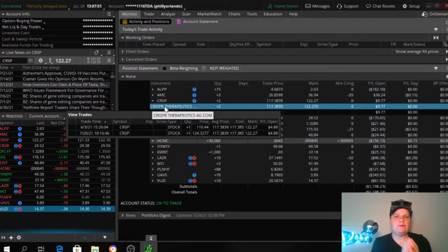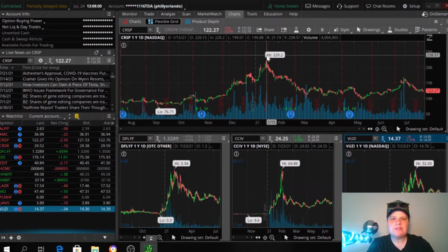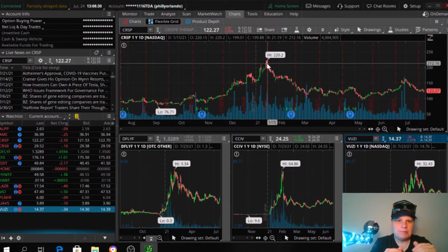Guys, overall, in general, this is a great time to get into Crispr. I'm going to show you over on the charts why. You can see this is the 1 year, 1 day chart. What that means is that every candle here represents 1 day of 2021, and you can see Crispr got up to $220 already this year, right? So I could definitely see it getting past 200 and beyond. So buying in the 120s is a fantastic deal, and I'm going to continue to build this position up while these prices are at this fantastic price point.